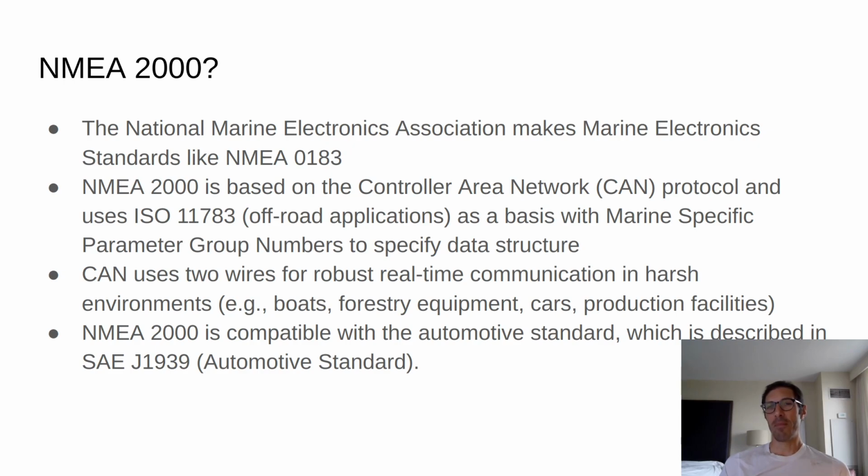But the ISO standard is applicable for essentially forestry equipment, vessels, which is the NMEA 2000 branch of it, and other applications. They have separate implementations for production facilities based on CAN. Everything sits on top of CAN, so you follow the CAN rules, and then you can follow the ISO rules, and then you can have your NMEA 2000, which is your parameter group numbers, PGNs. Once you know what a PGN is, you can start really digging into what's in the data of that. So the PGN is what you're looking at.